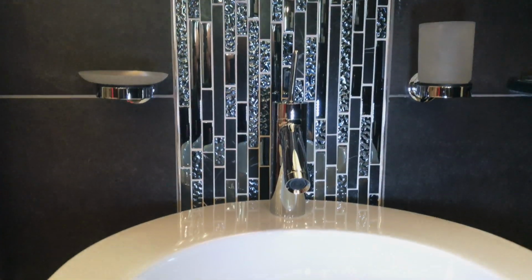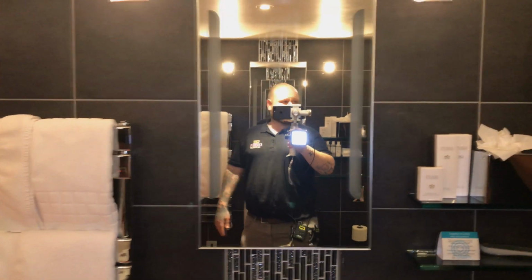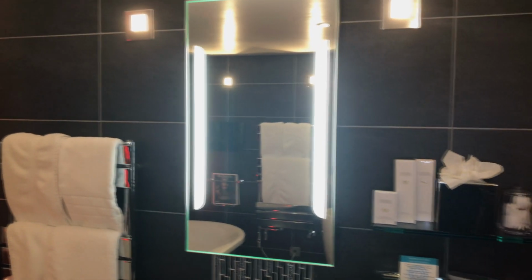Oh, look at that. I didn't even know it did that. That's magic, isn't it? I love mirrors like that. They're great. Oh, sorry, did I get you in frame there? My apologies, my friend. Gorgeous.